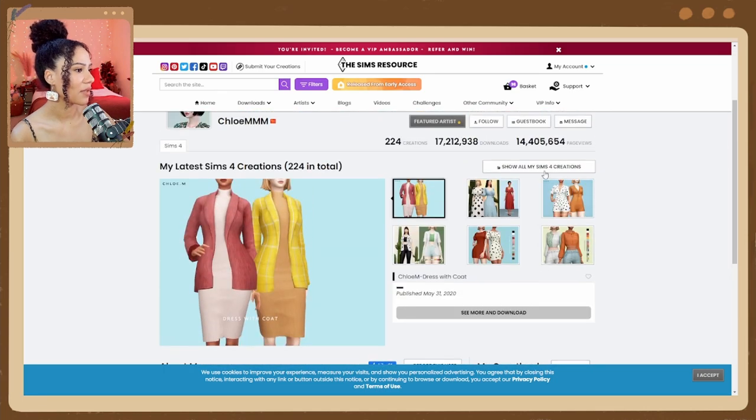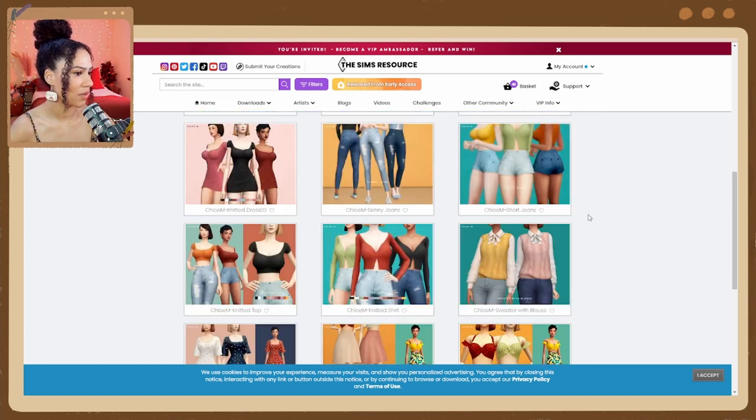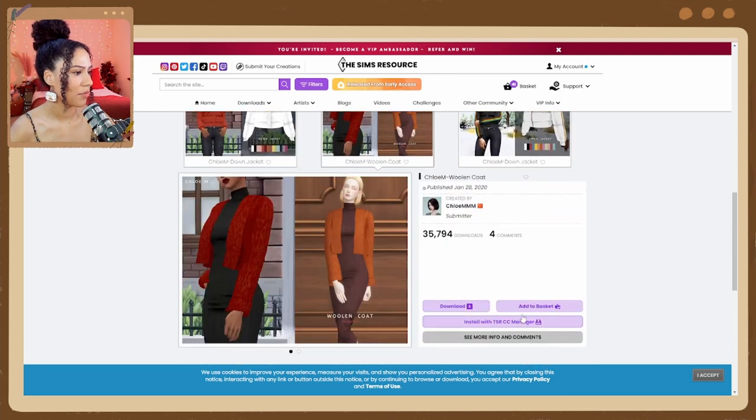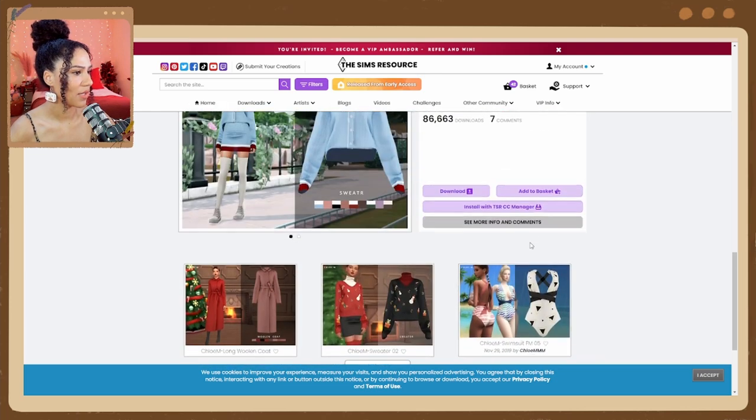I know Chloe MM has some great stuff. However, this looks like stuff I've seen, which means 2020. Yeah, they haven't posted in a while. I like this coat. That's a cute coat. That would be cute with a lot of things. This is kind of a cute set. I'm gonna get this set.